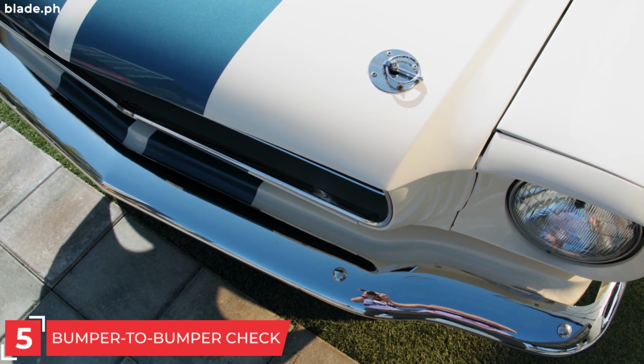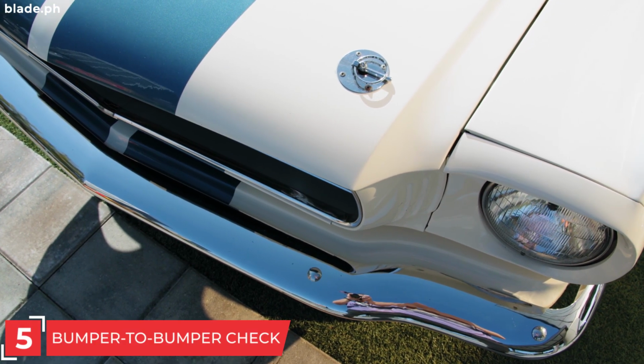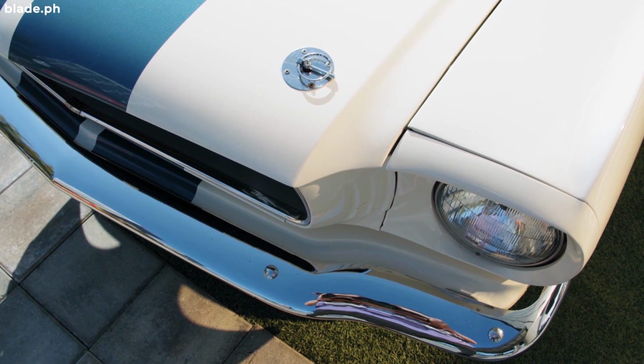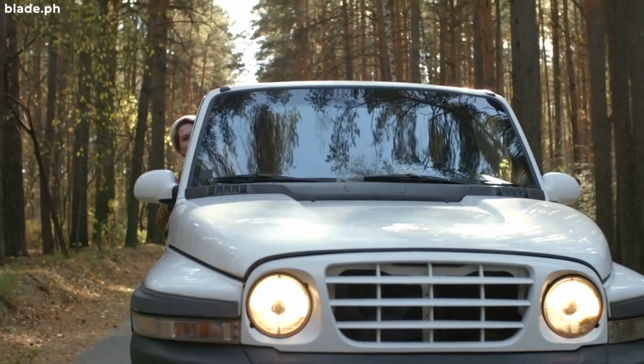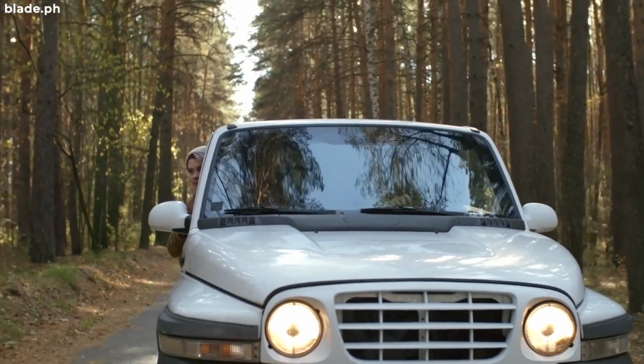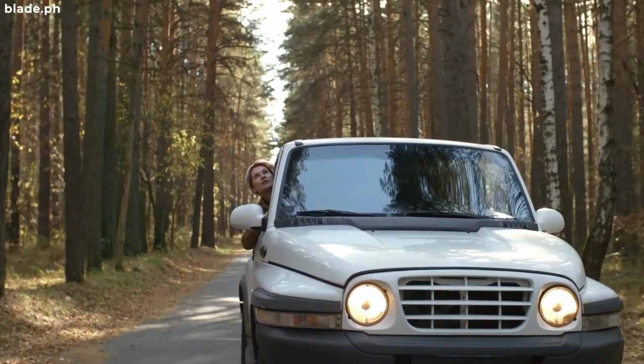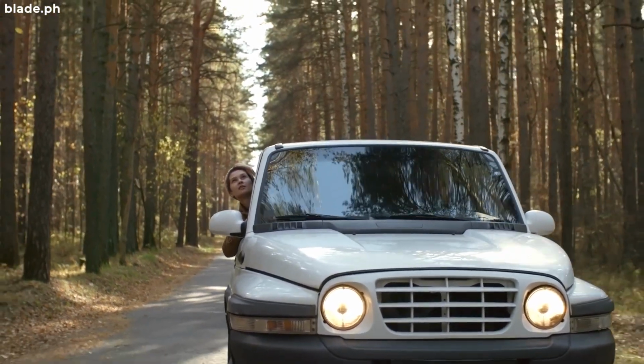Lastly, number 5. Bumper-to-bumper check. Giving the exterior of your car a thorough bumper-to-bumper check is also a good idea. You'll spot some problem areas that will need addressing when this quarantine is over, and you might even find some unique design quirks that'll renew your interest in your car model.